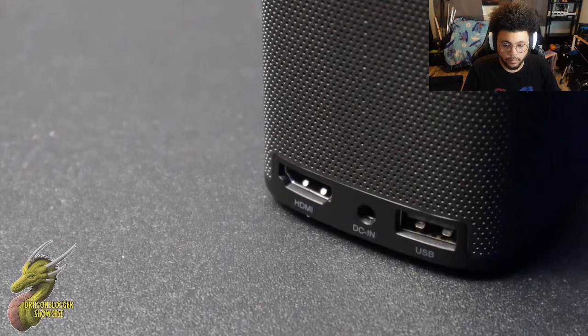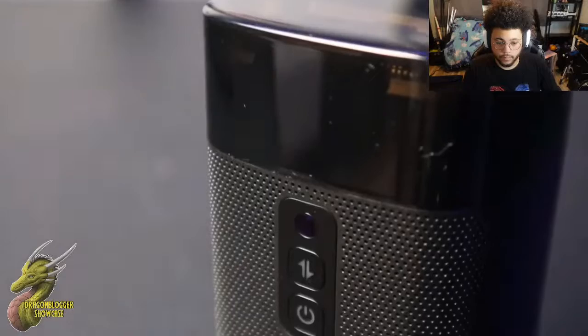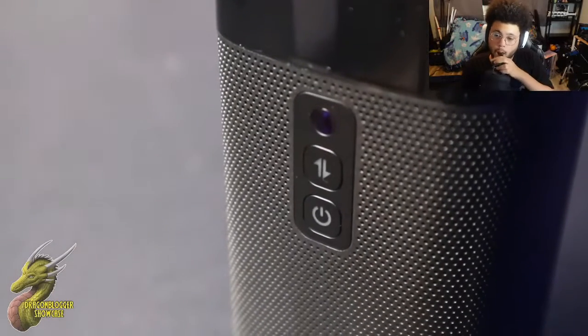So taking a look at the back side, you're going to notice here that you actually have your power input, USB input for a mouse or keyboard, and an HDMI input, so you can plug this up into your computer, your Xbox, whatever it is that you want. And then on the back as well, you're going to notice you have some controls.